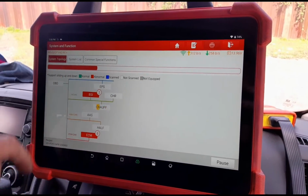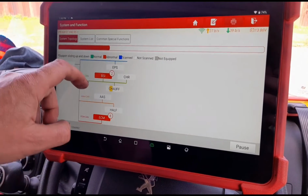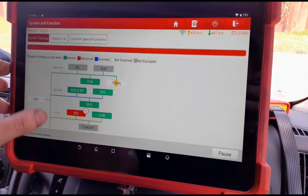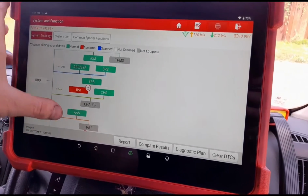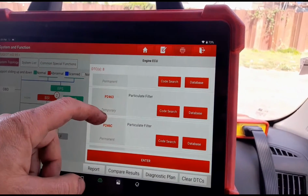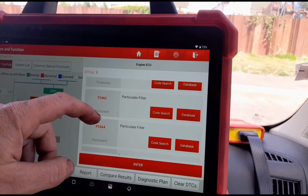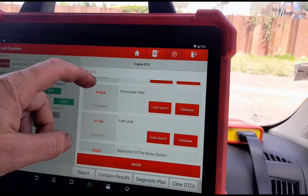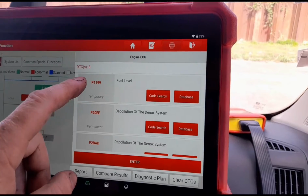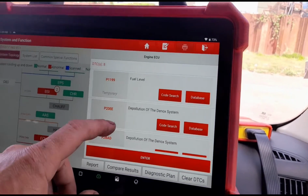Could have just gone straight to the engine really if we wanted to. Oh, we've got 8 faults. Okay, I think we're just about finished. So, particle filter blocked. Particle filter again. Fuel level. I've seen that code on one of these vans before, and we couldn't get rid of it.